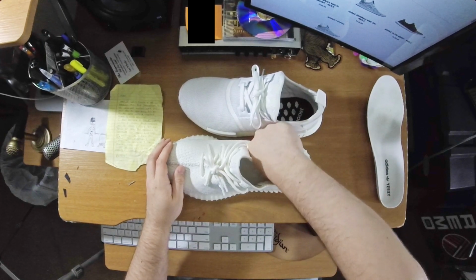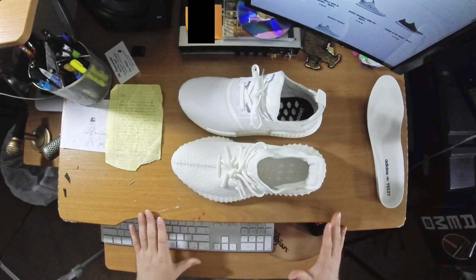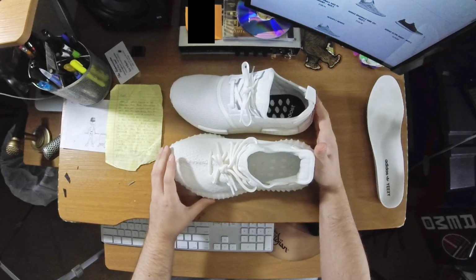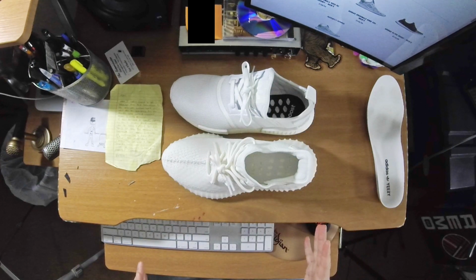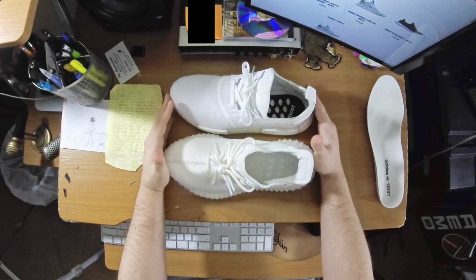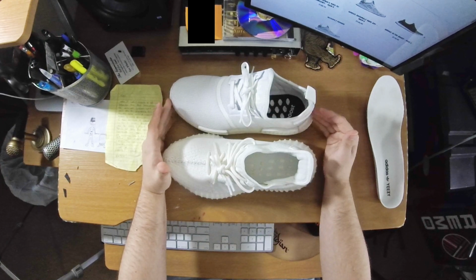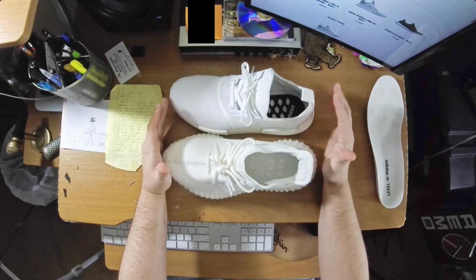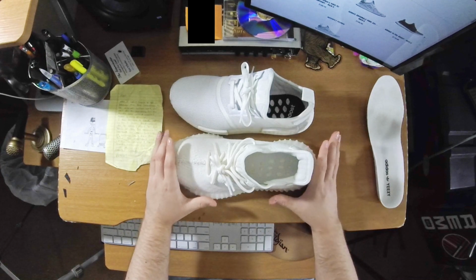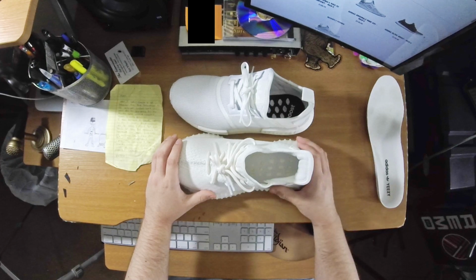So my personal thoughts, and I have worn these at the same time: the Yeezy Boost does have a slightly softer, more cloudy feel than the NMDs. But that doesn't mean that the NMD's boost is bad. It's still a very nice boost. But I do agree that the Yeezy Boost is softer.